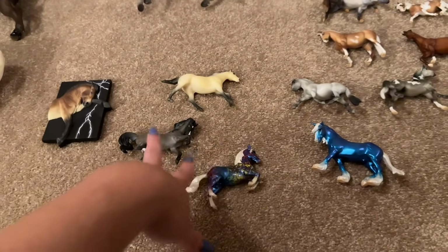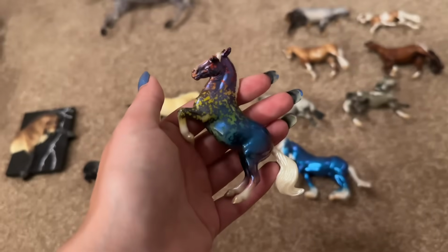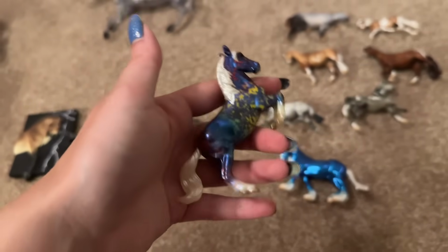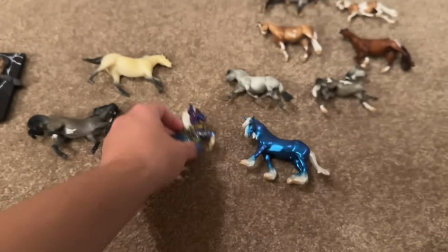Then I got a kaleidoscope. I got these two as a part of a trade, but I needed a kaleidoscope. I didn't realize that I needed him. He's a rainbow horse. Obviously, I need him. So, yeah, super excited about him.